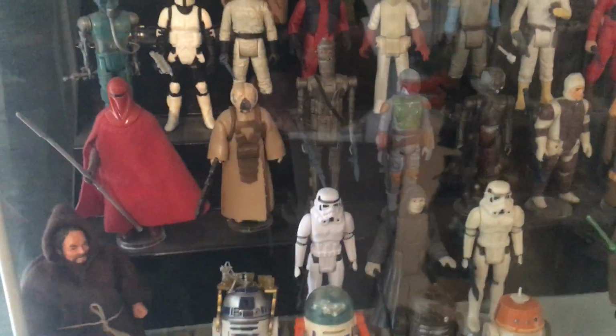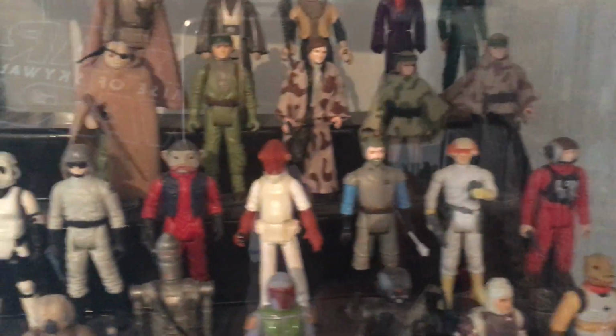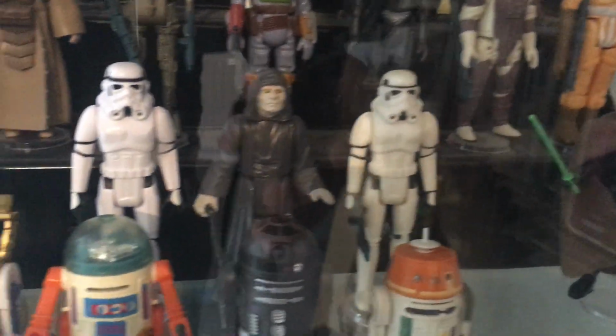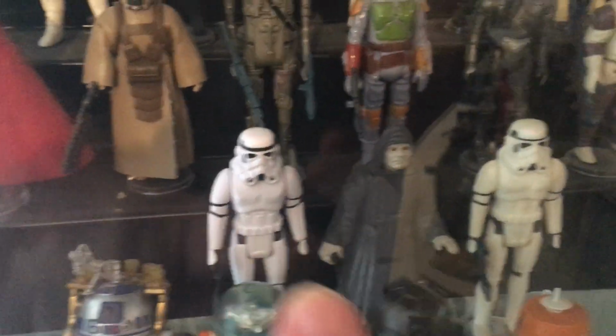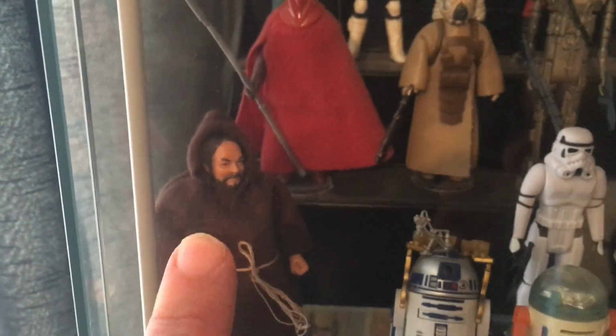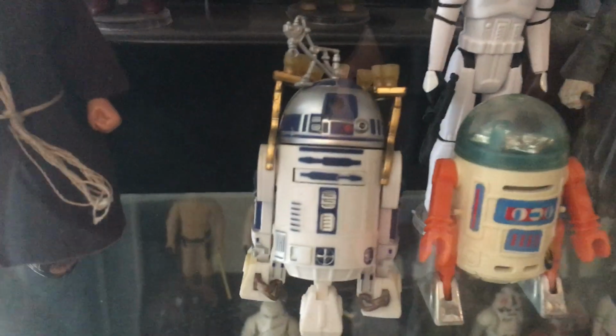I built these shelves, they're black shelves, you can see on the back. I just built them out of some plastic. You can get acrylic ones, but I like them. They make the figures pop a bit more with a black behind. So you've got Emperor, you've got the retro collection Stormtrooper there. That's the original Stormtrooper. Mr. Friar Tuck, I've done a video on him with a Gamorrean guard. Pink Jedi, and we got some droids at the front.